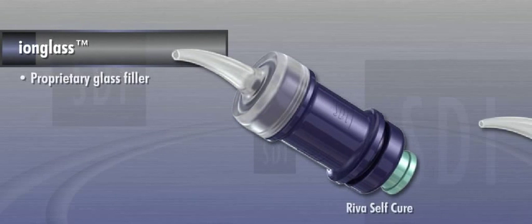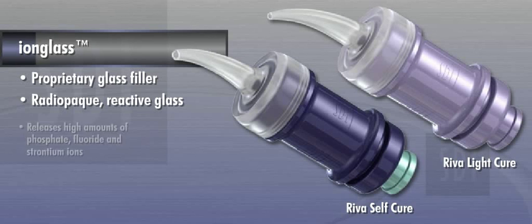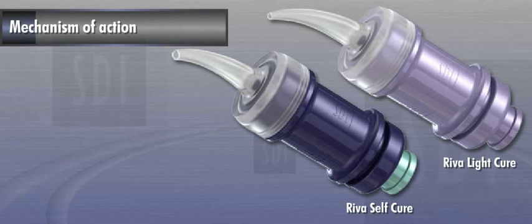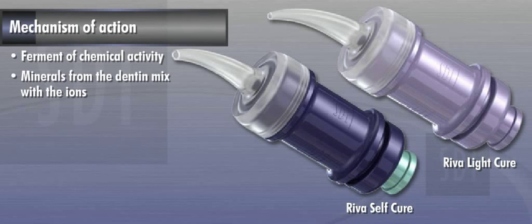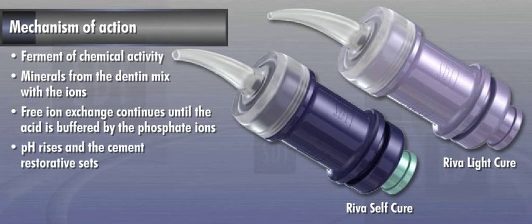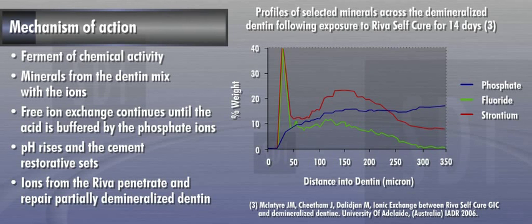Riva products contain proprietary glass filler called ion glass. SDI ion glass is a radiopaque reactive glass that releases high amounts of phosphate, fluoride, and strontium ions to assist in remineralizing teeth. Immediately following the placement of the glass ionomer, a ferment of chemical activity takes place under the restorative. Available minerals from the dentin mix with the ions released from Riva, creating a free ion exchange that continues until the acid is buffered by the phosphate ions. As the pH rises, the cement restorative sets and the ion exchange slows down. It has been shown that strontium, fluoride, and phosphate ions from the Riva can penetrate a considerable distance into partially demineralized dentin, aiding in its repair.